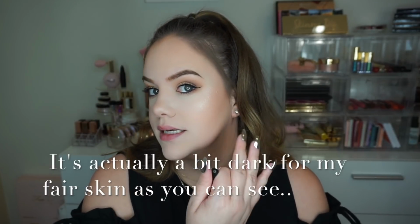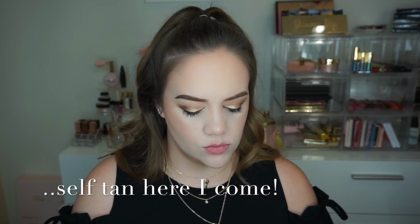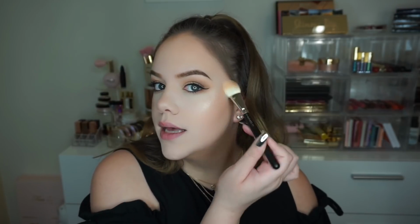What I love about the Extra Dimension Skin Finish is that it doesn't accentuate texture. It gives more of that wet shine, and I just really like that. I don't want anything to make me look like I have more texture, so this does a beautiful job of just that wet, glistening glow. I'm gonna go ahead and go down the nose a little bit more.